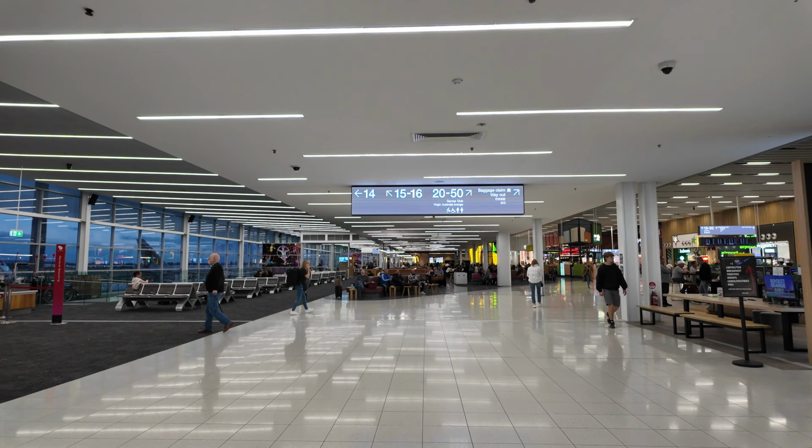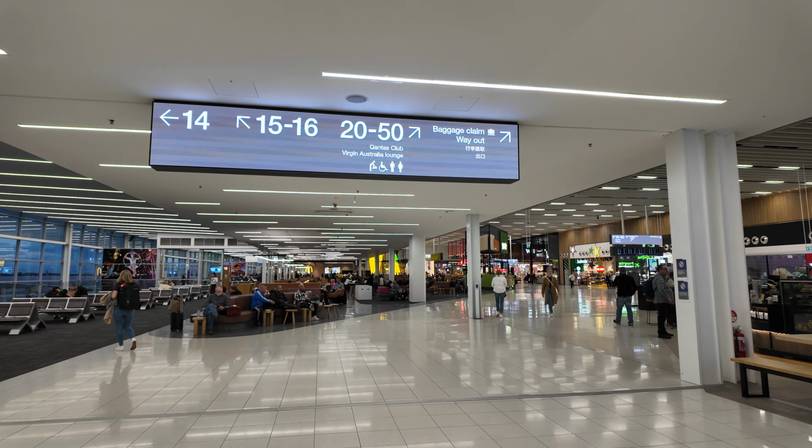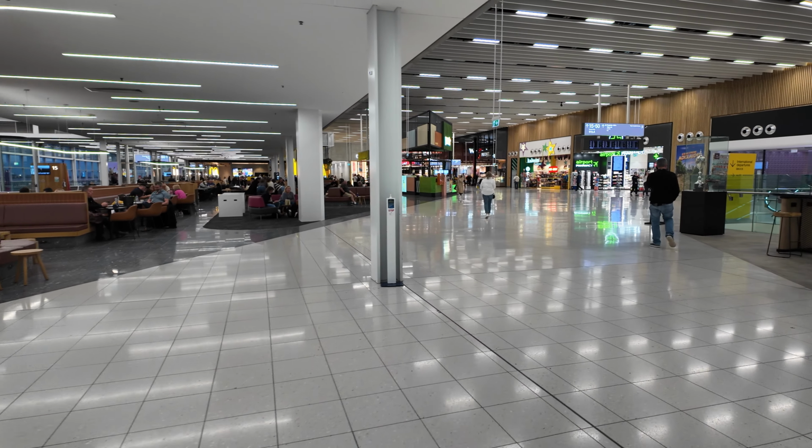Despite Adelaide being a much smaller city than Perth, with an airport with about a third less traffic as well, surprisingly it's really busy here in Adelaide. I suppose it all comes down to the fact that all flights operate under the one terminal building here.